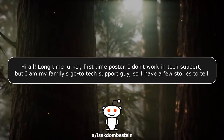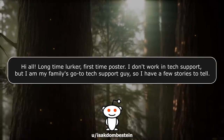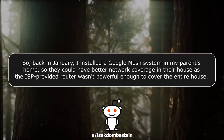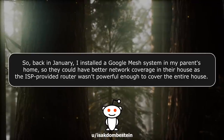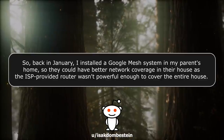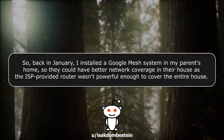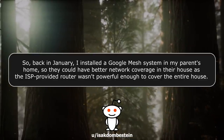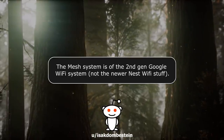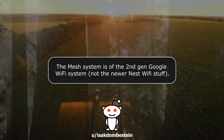I don't work in tech support, but I am my family's go-to tech support guy, so I have a few stories to tell. So back in January, I installed a Google Mesh system in my parents' home, so they could have better network coverage in their house, as the ISP-provided router wasn't powerful enough to cover the entire house. The Mesh system is of the second-gen Google Wi-Fi system, not the newer Nest Wi-Fi stuff.